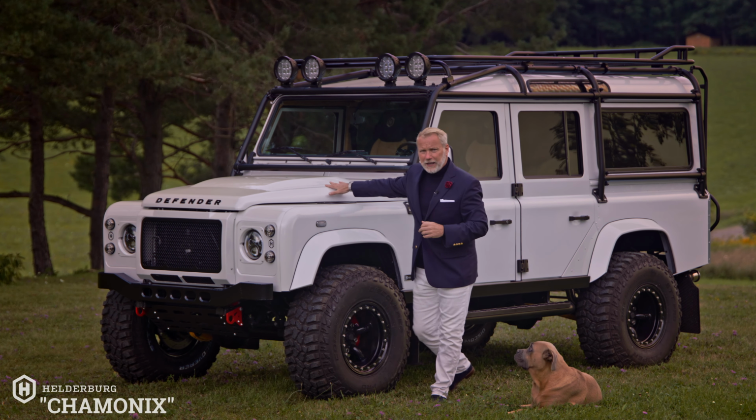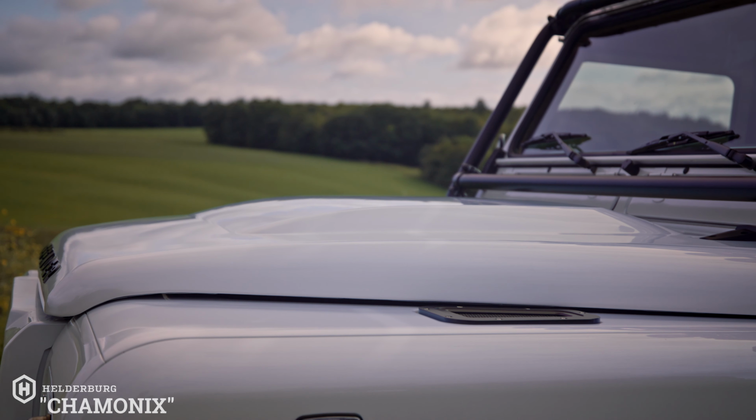So Puma bonnet. We did not do the louvers in this bonnet.